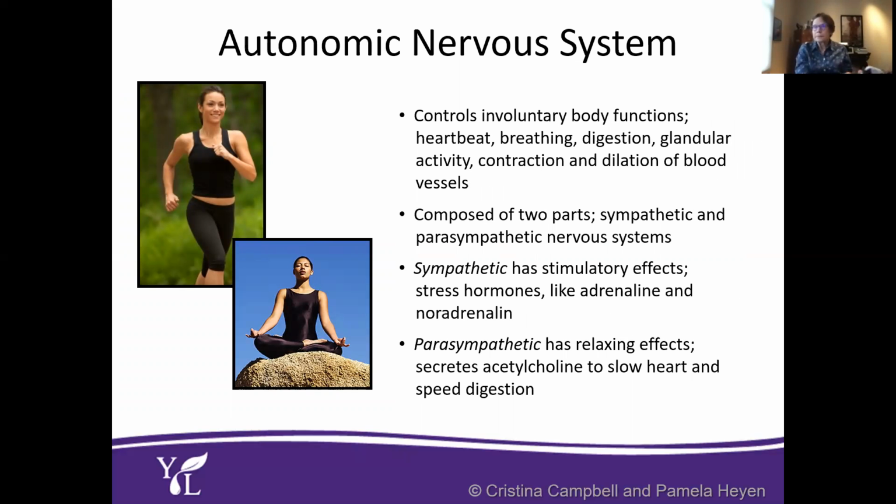So let's first cover the autonomic nervous system. It controls the involuntary bodily functions like our heartbeat, our breathing, our digestion. We can't say, body, stop digesting. That is an automatic or autonomic action. We don't control our glandular activity or contraction and dilation of blood vessels or contraction and dilation of our eyes.